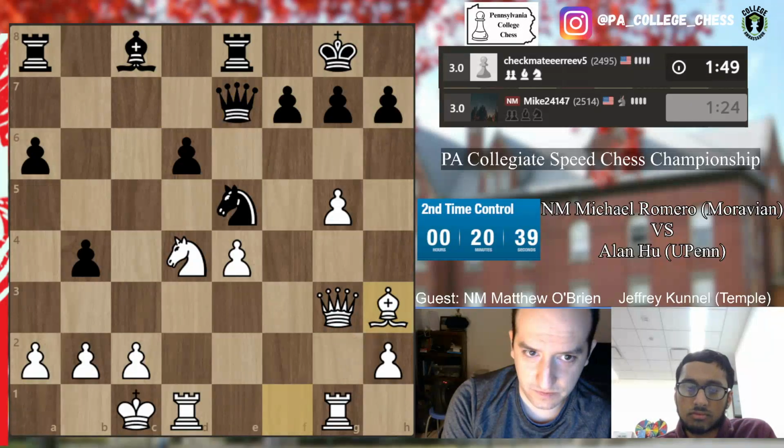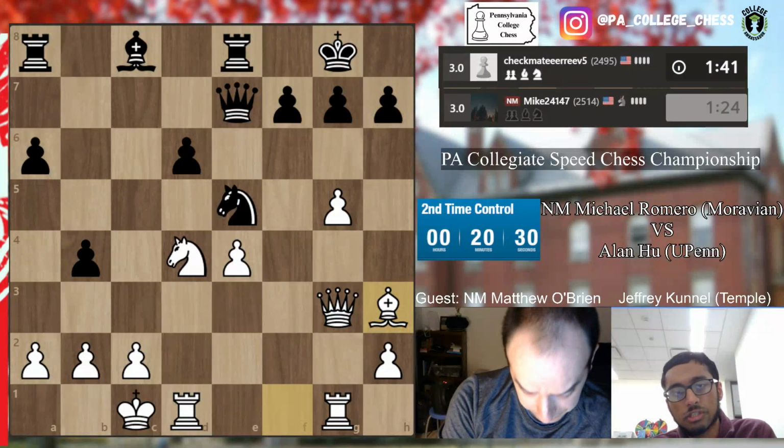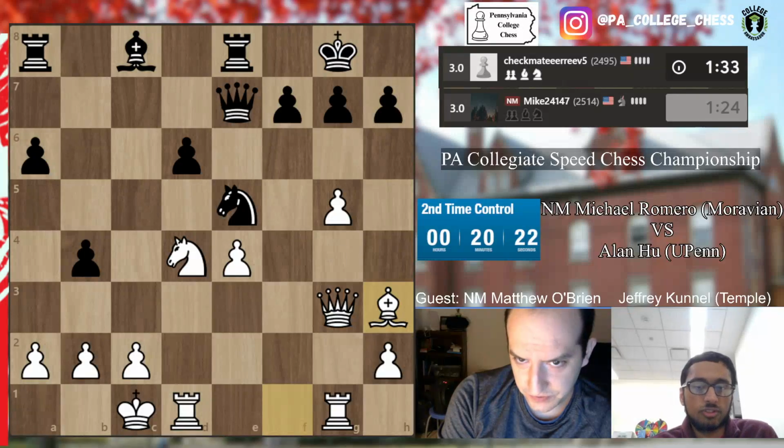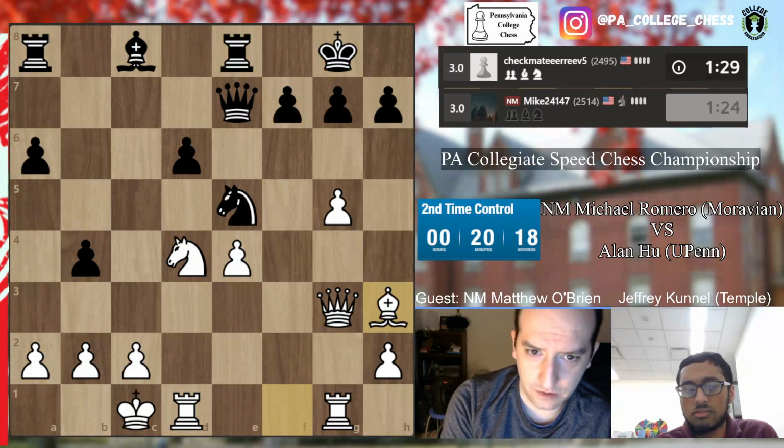That looks very possible. Oh, so it just goes for the bishop trade. I guess maybe he just wants to put a knight on d5 eventually, or f5. You can just trade on h3 and go g6, and I think I prefer the black knight to the white knight. At least to me that looks like a pretty simple solution.